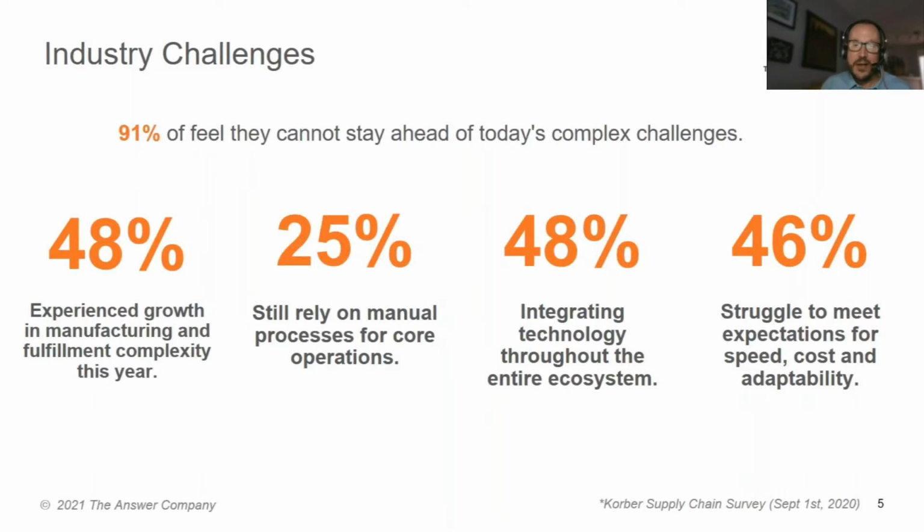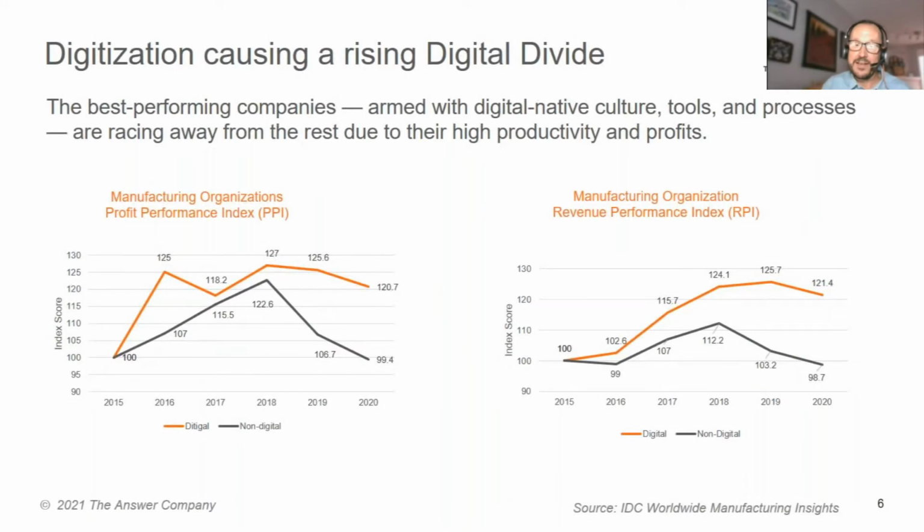It's easy to see how digital transformation is propelling companies beyond their peers. The best performing companies, armed with digital tools and processes, are racing away from the rest with dramatically higher productivity and profits. And this is creating a digital divide where laggards struggle to sustain their business and remain relevant in today's digital economy. Simply put, digitally mature manufacturers outperform their non-digital peers. They generate more profit, more revenue, and will outcompete non-digital companies.